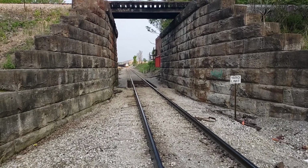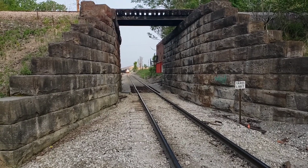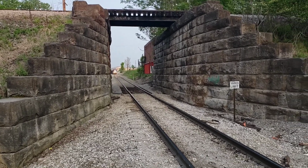Well, here comes a lucky morning, early morning catch. Out for my walk. Just happened to see this guy coming down the tracks here.